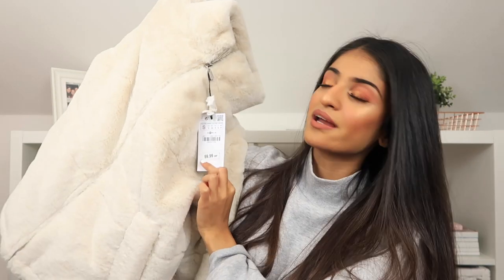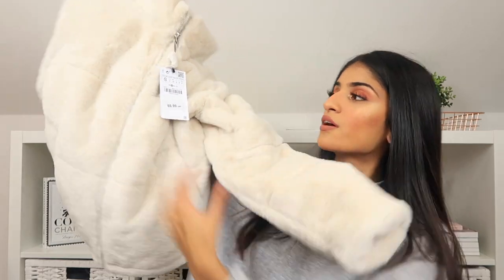This jacket is a little bit on the cheaper side just because it's more of a jacket, not a coat. So this particular jacket is £69.99, which I definitely think is a reasonable price. I think they also have it in black, but don't quote me on it. But you guys need this in your life. I love this so much. It is just like, oh, little snowman elf.